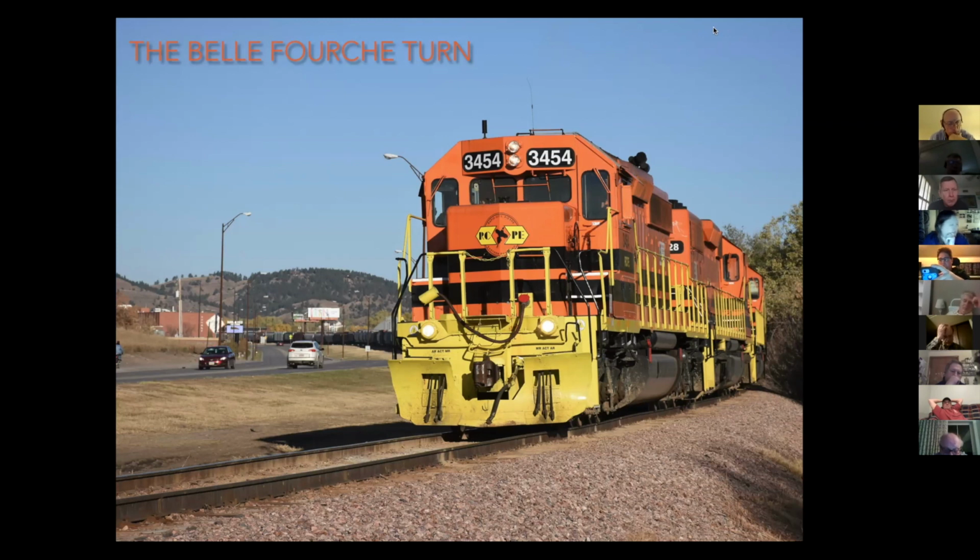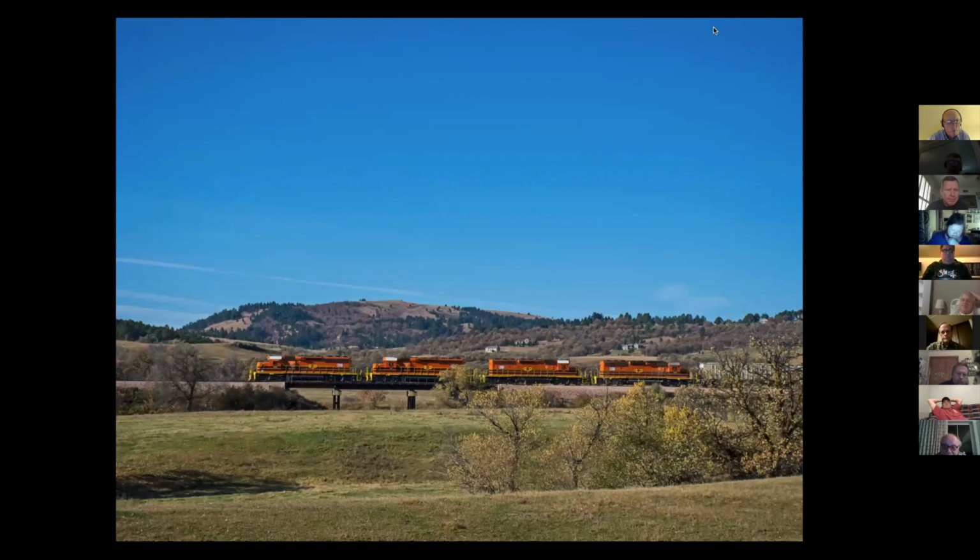Let's take a look. We started heading north. This day we didn't see a whole lot, so we did some other things. But then we had already missed this guy coming into town. This is the only shot. So we headed north, and he was running early. But we got north of Sturgis, and this is where we caught him, where he crossed the highway up there.